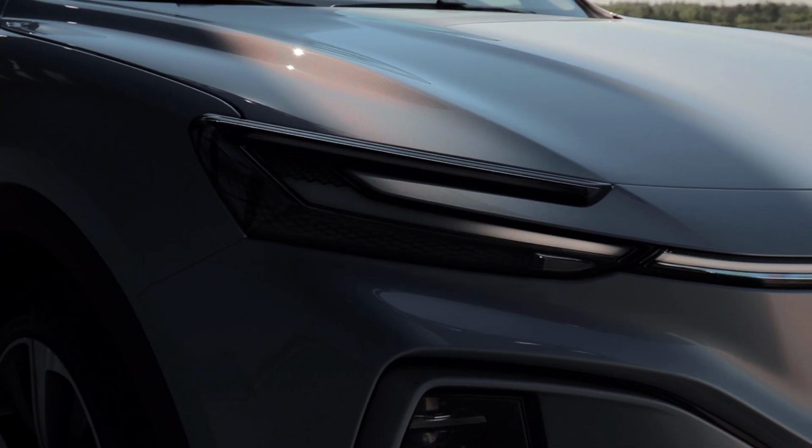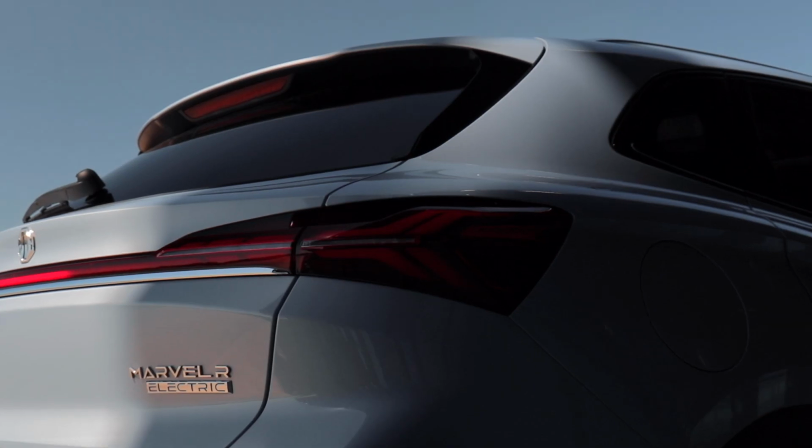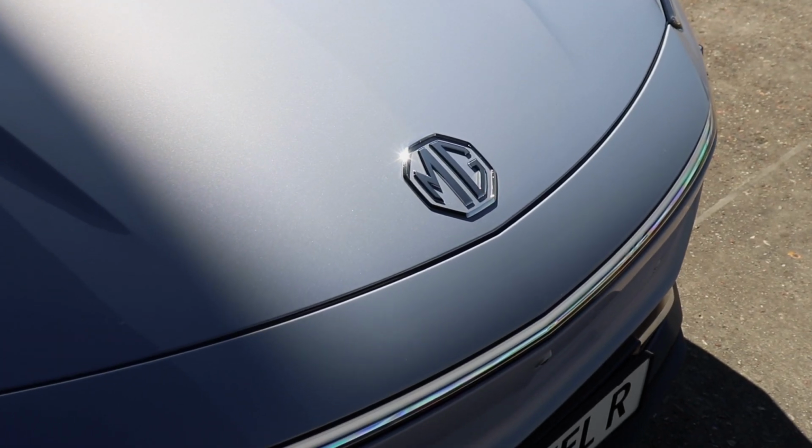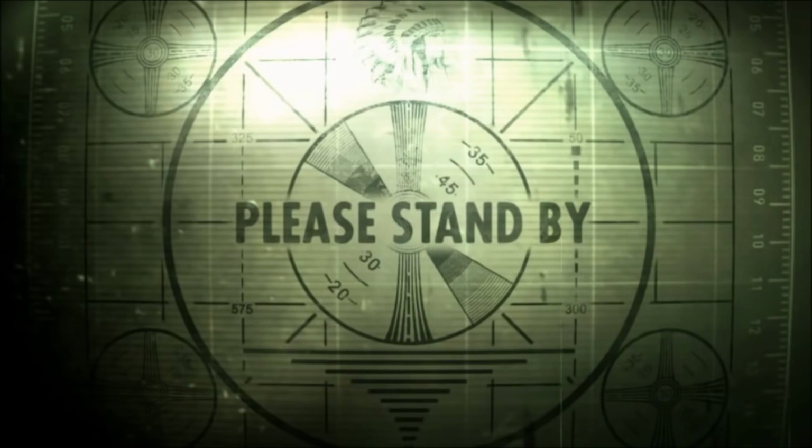So watch this space. Sticking with MG, and they've also unveiled overnight the Marvel R Electric. Its flagship SUV, from which the media releases suggest it's actually going to be only available in European markets. Maybe. I don't like that. It's making me angry. Okay, moving on.